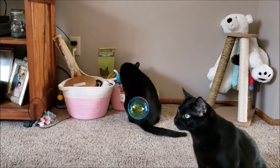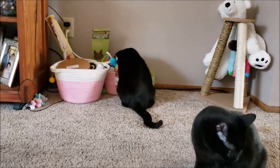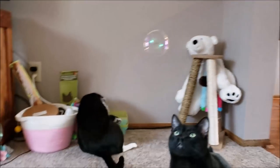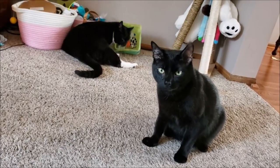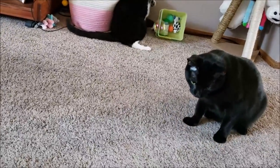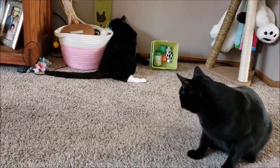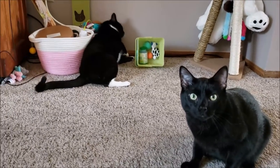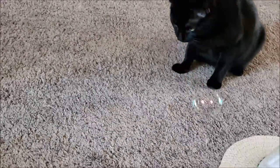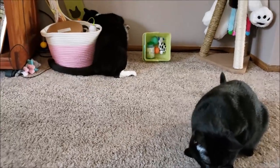Go get it, Alex. Go get it. Oh, Debbie's back there digging for something. Go get it. All right, one more, guys. Oh, Debbie found the catnip. Go get it. Okay, one more to Alex. Go get it. See if I can catch it. Here you go.